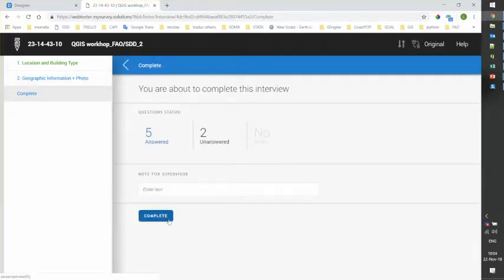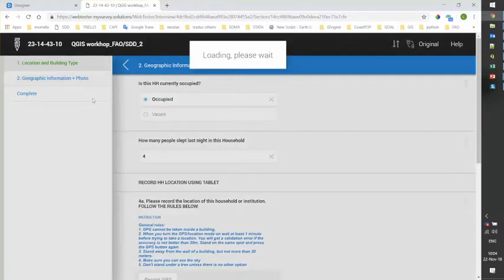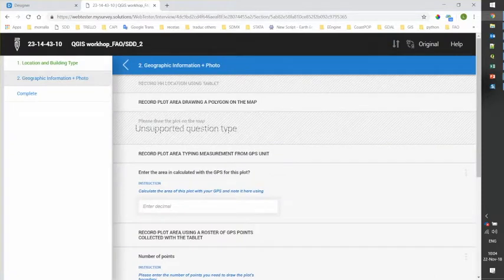And then once it's complete, what if I open a new one and I choose that I want to make an agriculture plot. Please pay attention on the screen. I have one first question that is record the area drawing a polygon on the map. Can you please click on this question? So in the first section, location and building type, I'm going to select agriculture survey.